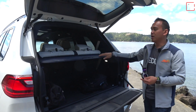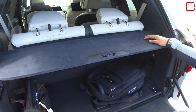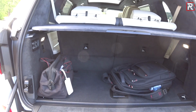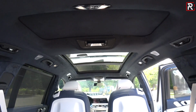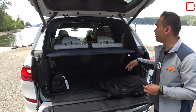And I even noticed the tonneau cover over here even tells you it's an X7, and it's kind of wrapped in the same Alcantara that's all over the roof panel of this vehicle. That's definitely part of the upgraded interior leather that my tester has. Now, I had a little trouble finding some actual cargo number specifications for this vehicle. BMW says if you fold down all the seats, you get around 90 cubic feet of space, which is definitely good. It's not quite as much as what you get in the Lincoln Navigator.